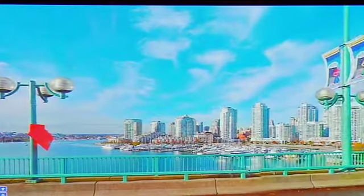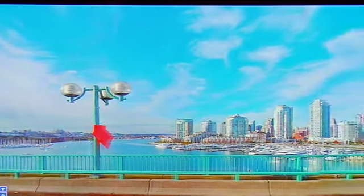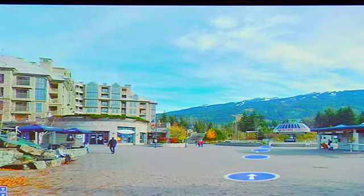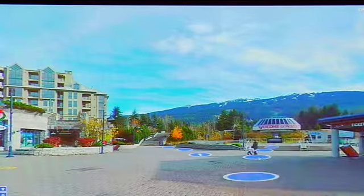Well, we shot the whole seawall. We equipped people with backpacks, and they're walking all the way around Vancouver and the walking areas in Whistler as well. So I can have a look around and visit the place. I've got phone calls from people thanking us for allowing them to visit Whistler because they never had a chance to do it. So it's very good for tourism as well.